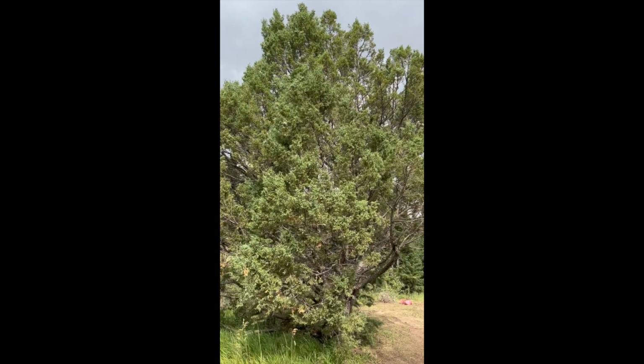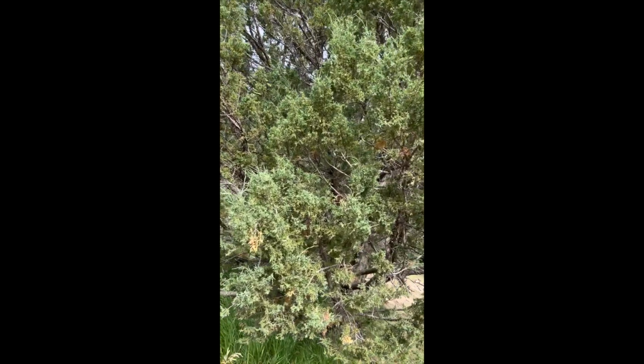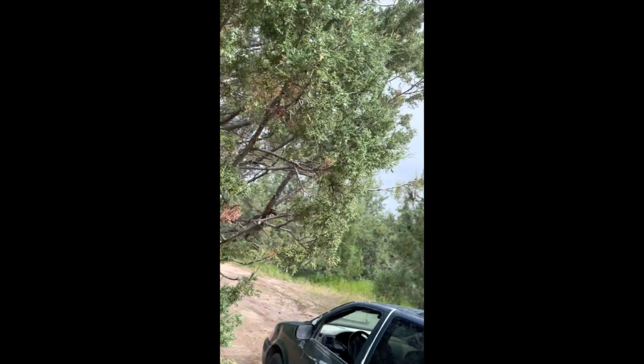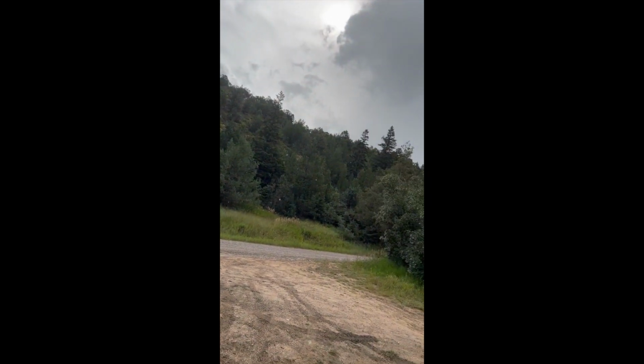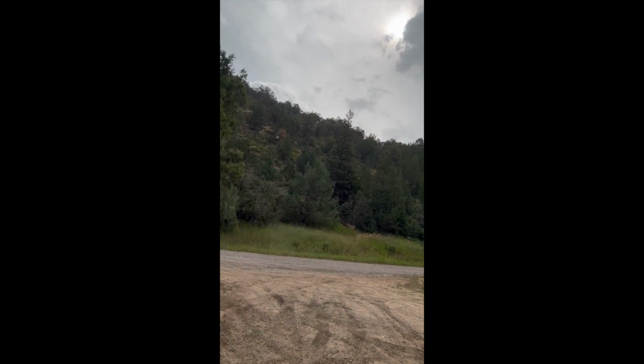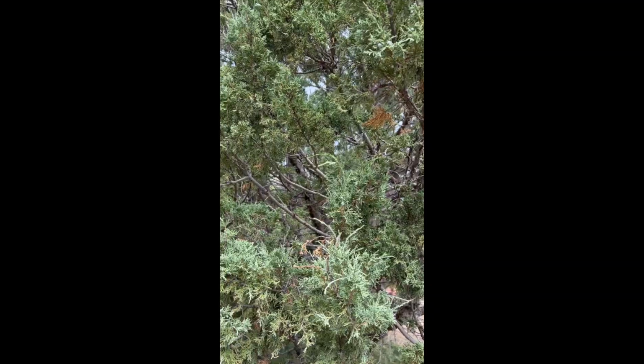I believe this is actually a Rocky Mountain juniper, which may actually be what most of these out here are. Again, I don't consider myself an expert, but I do consider myself a very determined geek.